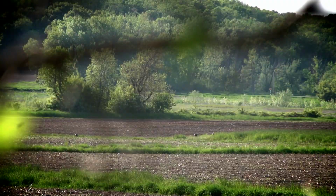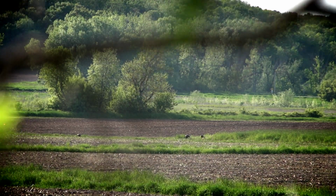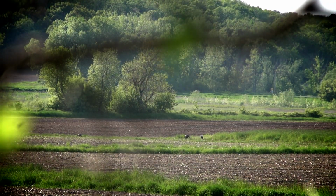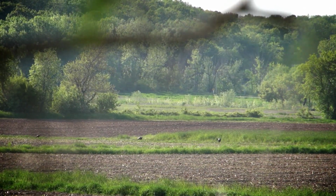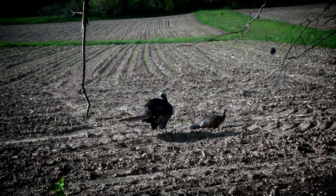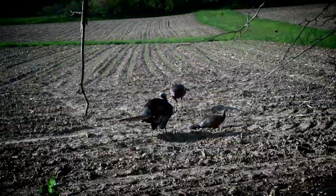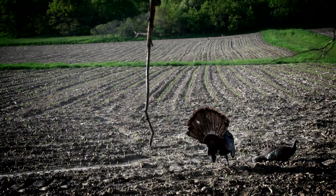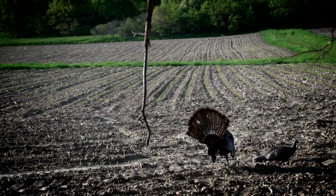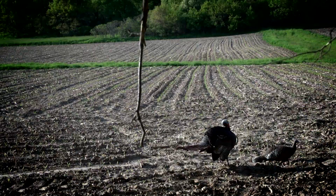Back to our nice birds. The front one I think is a jake. Or even a hen. Those birds snuck out back around that little island of woods over there. So now I probably got about maybe a half hour before these things are really going to start heading to their roost.